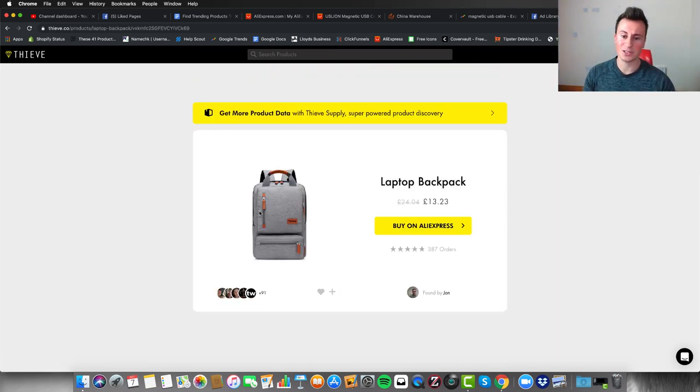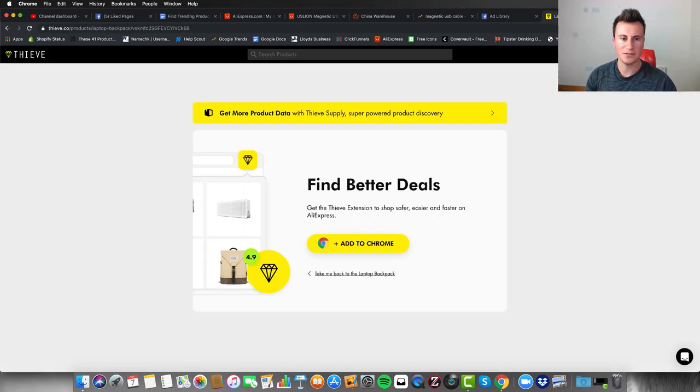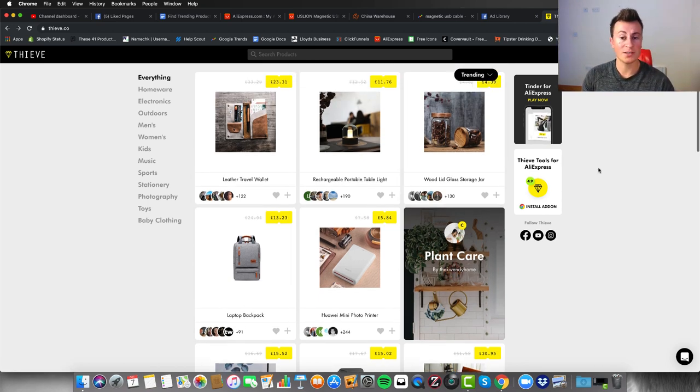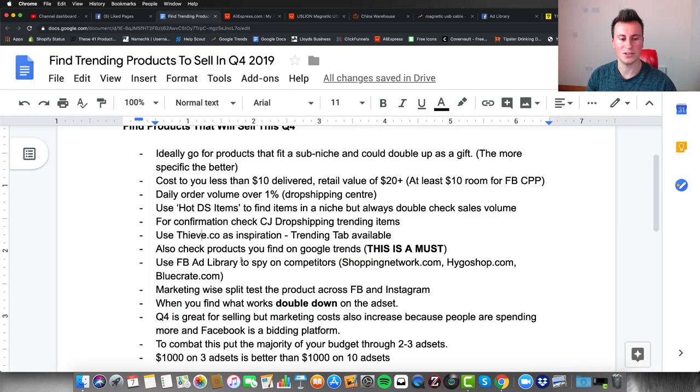So if we just open up this one, for example, we can go to buy on AliExpress and it's going to take us to the product page. Another handy little feature that thieve.co has as well is that people can upvote it and heart something. So obviously the more hearts a product has, the more it gives you a slight indication of what people are currently liking. But as I mentioned, make sure anything you find on here that you double check against the other methods I'm going to show you in this video.